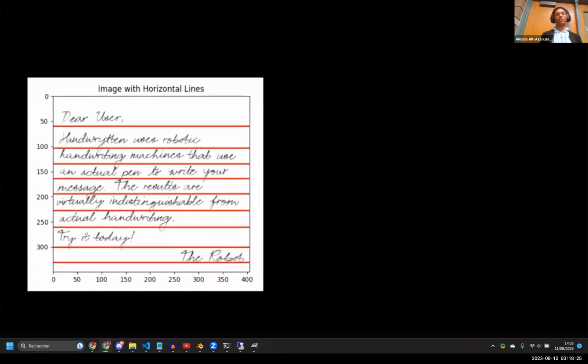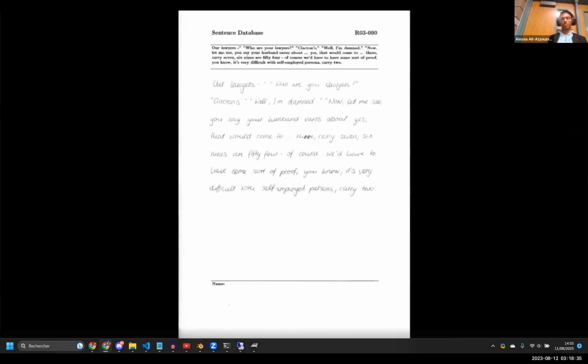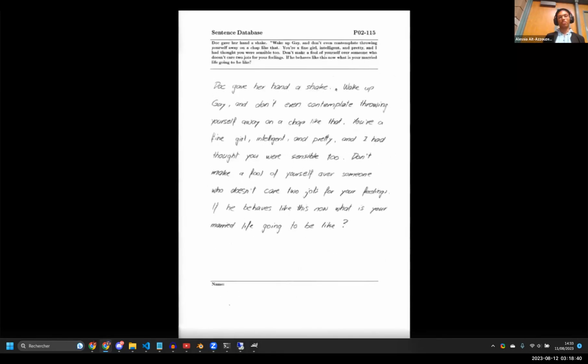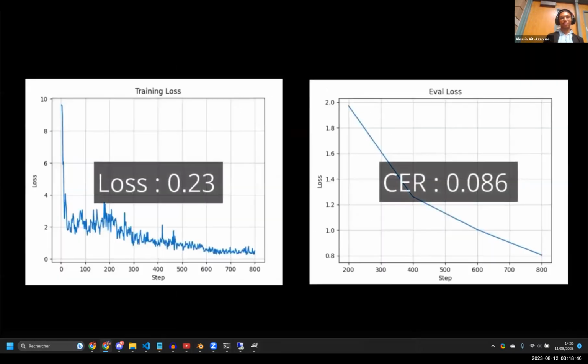ScribblScan implements an optical character recognition pipeline using a custom line segmentation algorithm and a fine-tuned version of Microsoft's TrOCR, or Transformer-Based Optical Character Recognition. We train our model for 3 epochs on the IAM Handwriting database, a collection of over 1,000 images of handwritten text documents containing isolated sentences, text lines, and words. We achieve a character error rate of 8.6%, a training loss of 0.23, and an evaluation loss of 0.8.